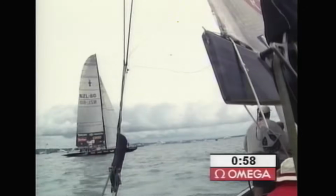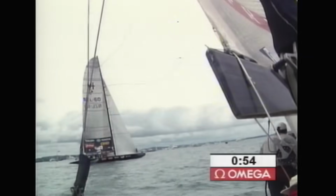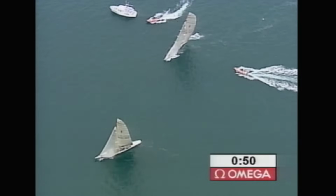1 minute. Prada coming in fast here. Prada going for the hook. Team New Zealand bow down, trying to match the pace here.